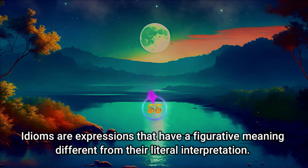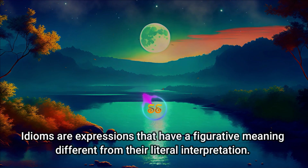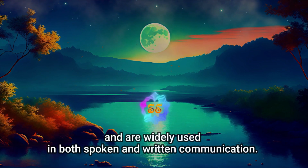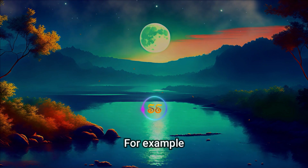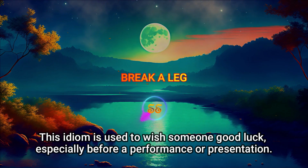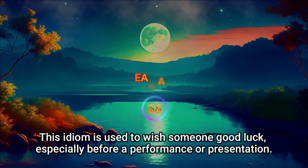Idioms are expressions that have a figurative meaning different from their literal interpretation. They add color and depth to the English language and are widely used in both spoken and written communication. For example, break a leg. This idiom is used to wish someone good luck, especially before a performance or presentation.